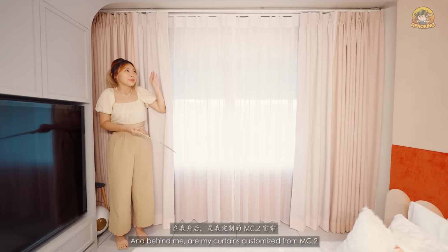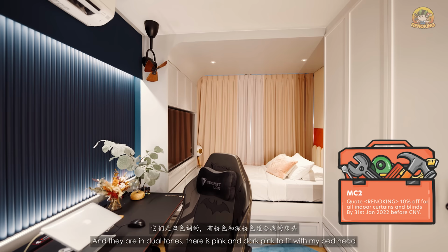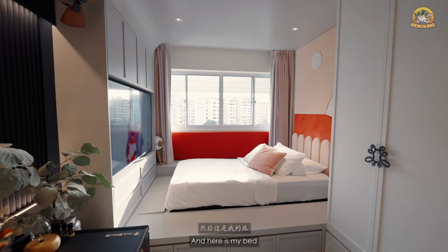And behind me are my curtains customized from MC2. So these are my blackout curtains and they are dual tone. So there's light pink and dark pink to fit my bed frame. And then there's also my day curtains to maintain privacy but allow sunlight to pass through during the day. And here is my bed!